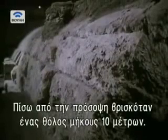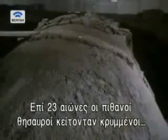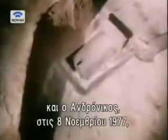Behind the facade was a large vault, some 10 meters long. Its arched construction, an advanced piece of architectural design. Whatever treasures it contained had been hidden from view for 23 centuries. Until on November the 8th, 1977, the keystone was lifted and Andronicus peered inside.